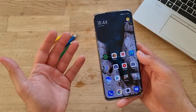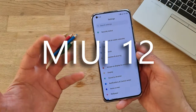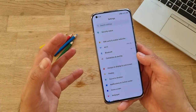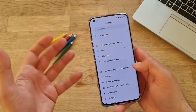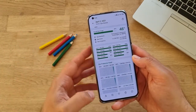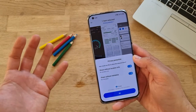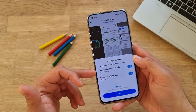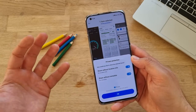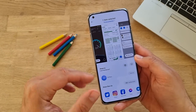Last but not least, I want to address MIUI 12. MIUI 12, I'm really impressed. They really were able to step up their game. Now I see they are taking some things even out of Samsung, trying to improve their version of Android. For example, sharing a picture. You can click here, and then you have something called privacy protection, right? Something that I also see on some recent Samsung phones. You can share a picture without location info and also share it without metadata in case you want to protect your information. Things like this, Xiaomi really incorporated quite a lot.